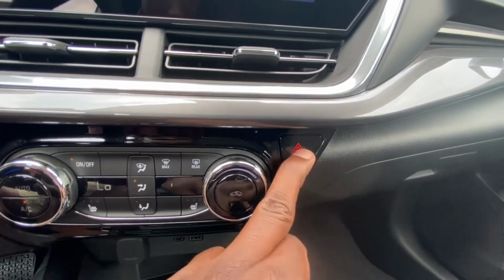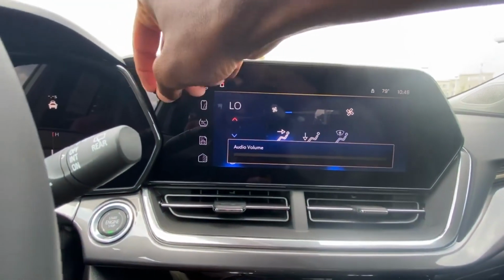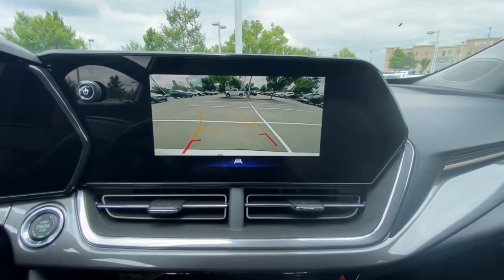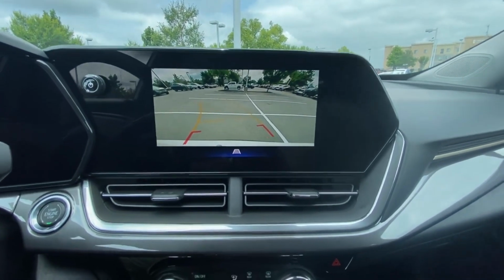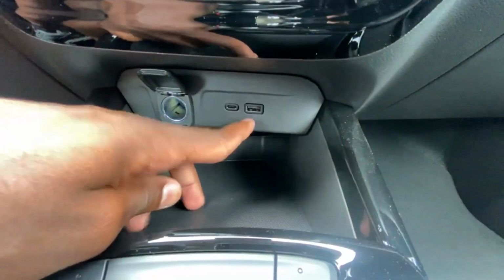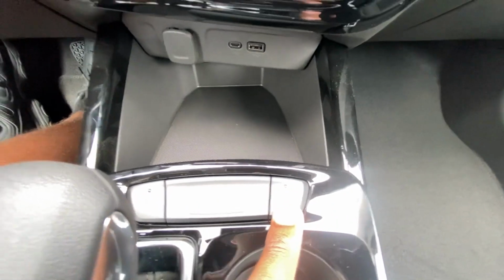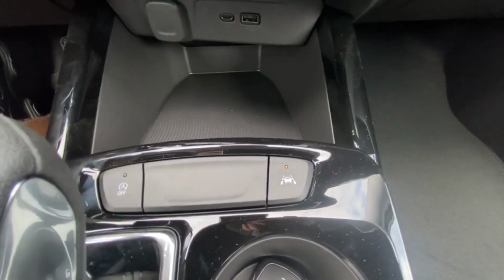Defrosters, hazards, and then for volume, you can just adjust that here, and then you can click to mute that power button. And there's our backup camera with guidelines that follow us as we turn the steering wheel. Now down here below, we have a 12-volt, a USB-C, USB-A port, storage, lane departure system. Let me adjust that brightness there. And then auto stop toggles here.